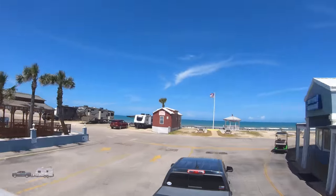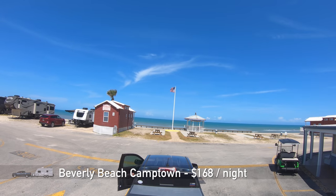We have arrived at Beverly Beach Camptown. Let's check in and go to our oceanfront site. We made it. I want you to take a look at this place. This has been on the unofficial bucket list for a very long time. This is called Beverly Beach Camptown, and it's here, just north of Flagler Beach.